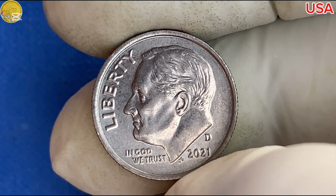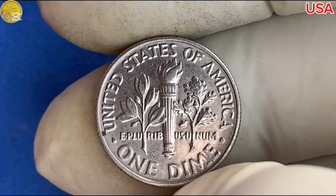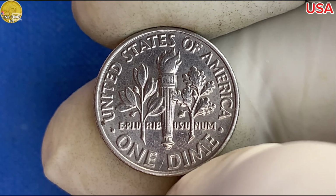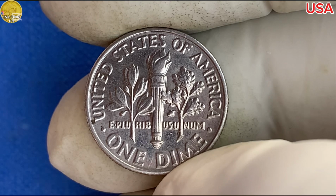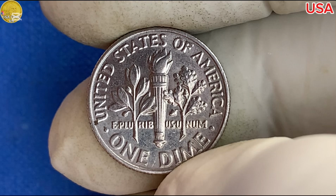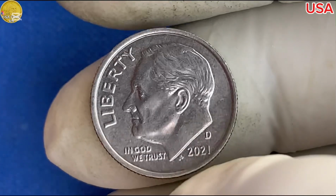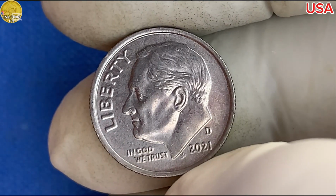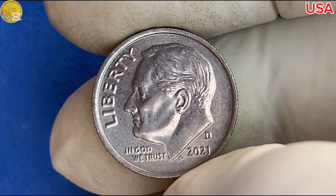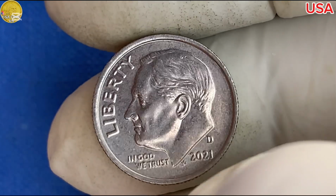The 2021 Roosevelt dime shows how the world of coin collecting is constantly evolving. Even modern coins, which may seem too new to have significant value, can turn out to be hidden gems. For collectors, understanding what makes a coin valuable is key. Whether it's a rare minting error, a perfectly preserved example, or a coin with unique characteristics, there are plenty of opportunities for collectors to find treasures in even the most recent mintings. If you're someone who's just starting out in the world of coin collecting, the 2021 Roosevelt dime offers an exciting opportunity to learn and grow your collection.